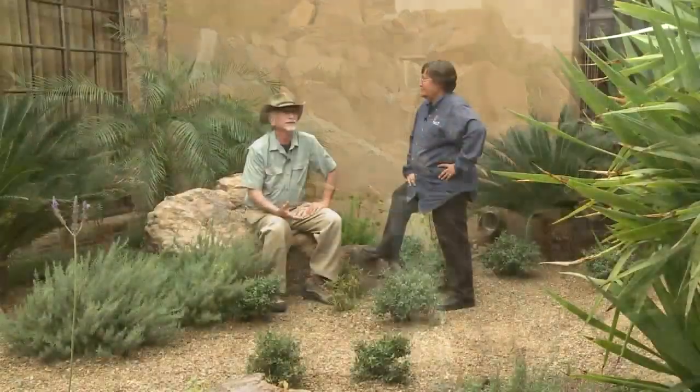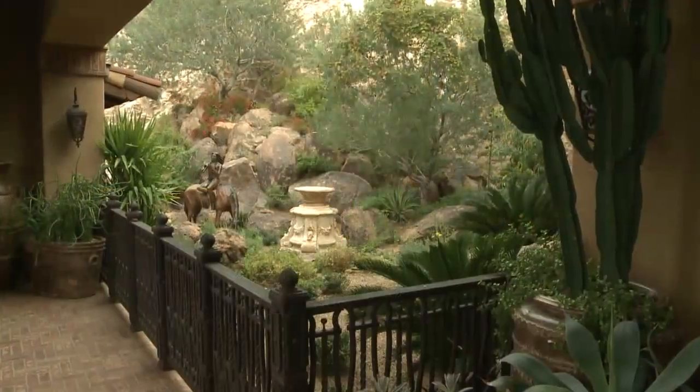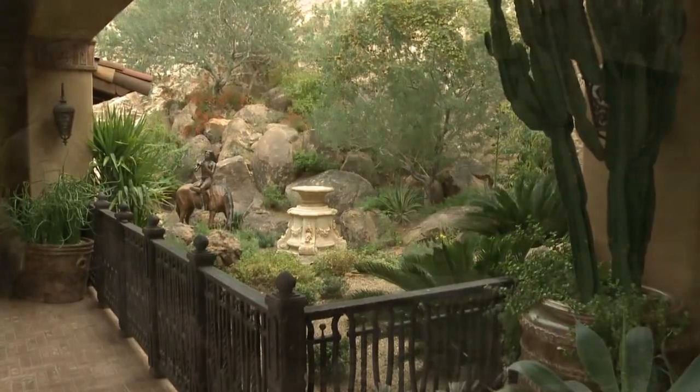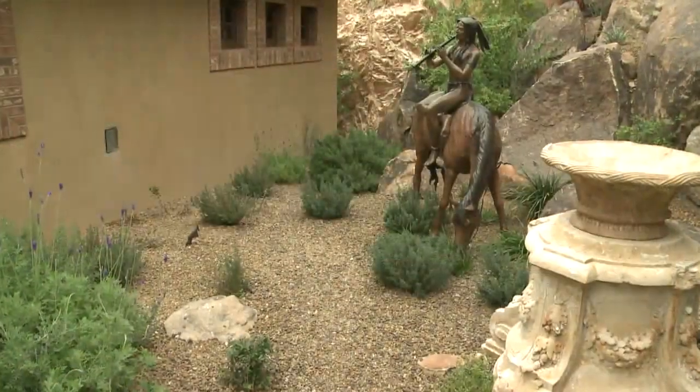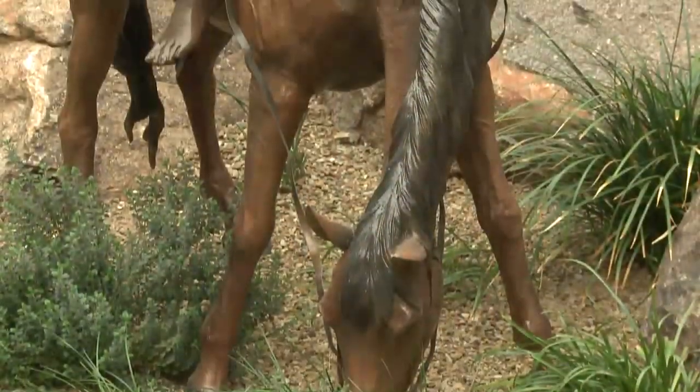Donna, you know, I really love this space. It's so quiet and tight and intimate with the mountain background, the breeze coming through. Can't hardly hear the water, but I can't hear the city either. It's just a really nice, intimate space. It's a real sanctuary back here.